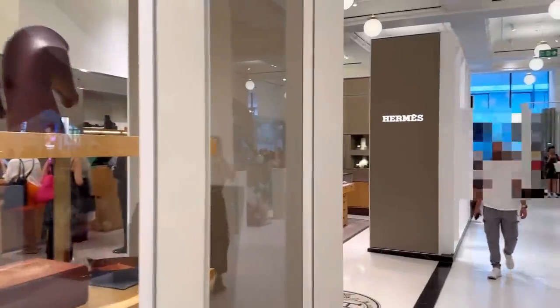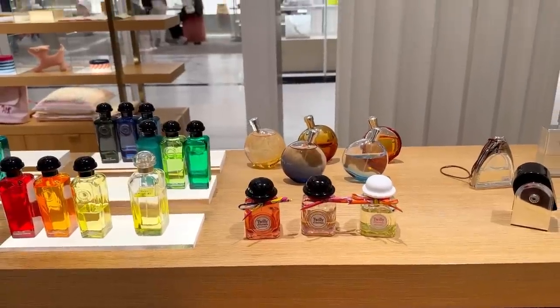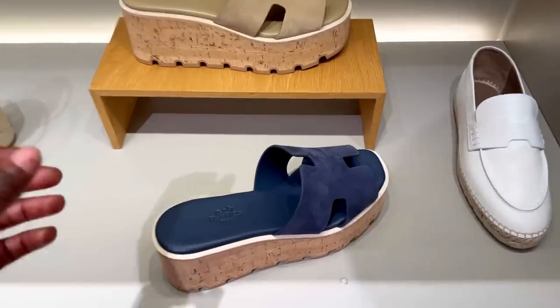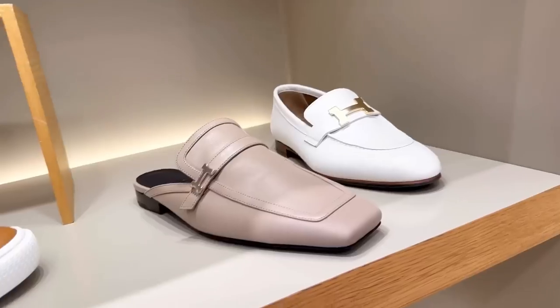After Loewe, I went back to the first floor, to the Hermès shoes section. Guys, if you remember, I mentioned in my last vlog that I'm going to go and buy something in Hermès in 2 weeks. So that's what I was here to get. And I started with the shoes they had on the floor before we move on to what I was here to do, just to show you a few things they had.